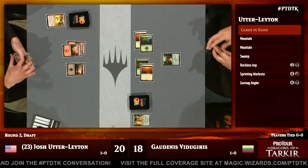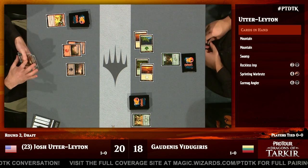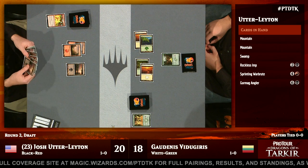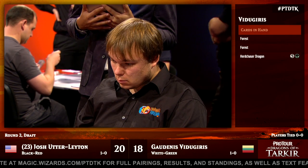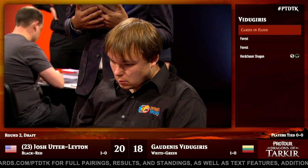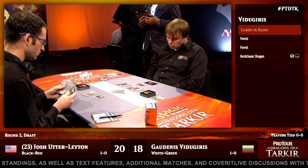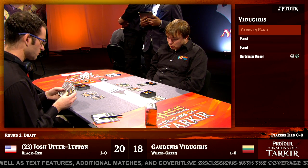Circle of Elders. Yeah, the turn 4 play. Yep. A very land-heavy hand for Gaudenis, who had mulliganed. Take a look. You see he's still got 2 lands in his hand, and he's holding a Herd Chaser Dragon. Circle of Elders should buy him some time, though. Just a 2/4 Vigilance body matches up really well against what most of the black and red creatures can do.